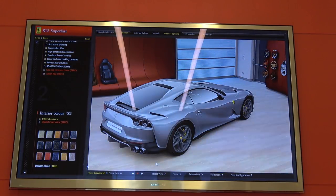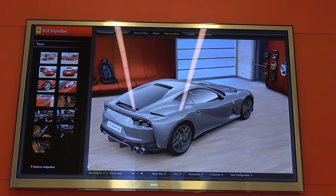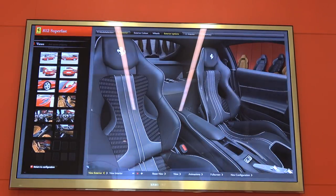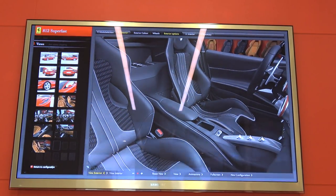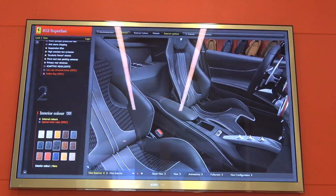All right, interior colours. Let me just change the view on this. I'll go to the interior. Those seats for sure. Yeah. So that is the new style racing seat for the 812.